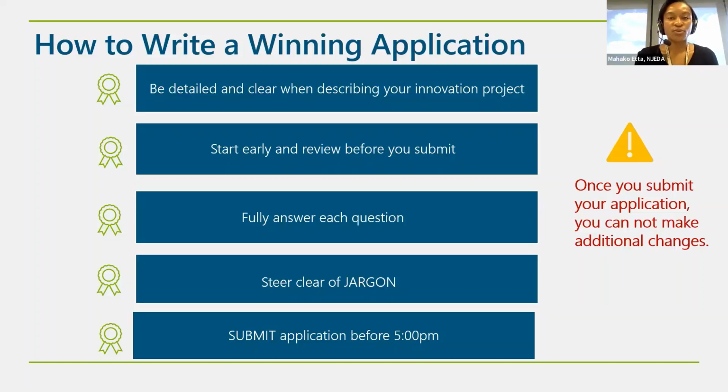You really want to take the time to develop the full proposal. Fully answer each question. As Judith mentioned, don't be mindful. There is a box. Fully utilize the space that you have to answer each question. We've received applications where there's one or two words or one short sentence. It's just not enough. You want to make sure you are as detailed as possible.